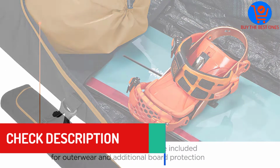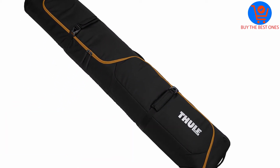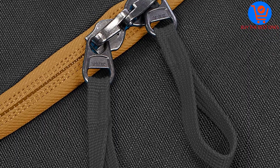If you stash your boots and outerwear within the main compartment, there likely won't be room to pack another board deck, but if you utilize one of Thule's compatible gear bags along with the snowboard bag, you can slide another board in there. This makes the RoundTrip, as the name implies, an excellent option for air travel and extended trips.